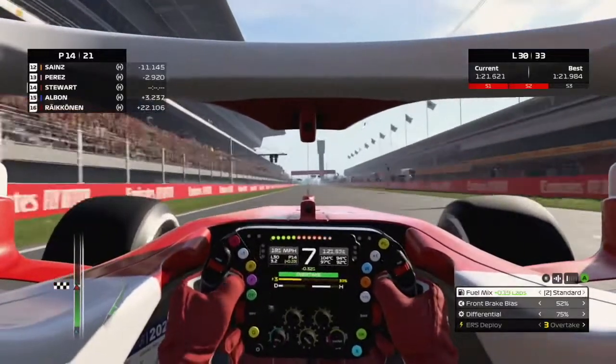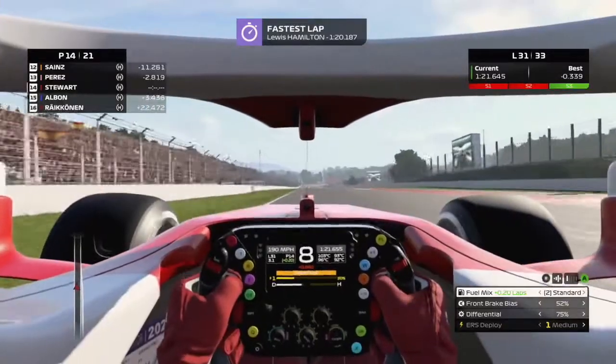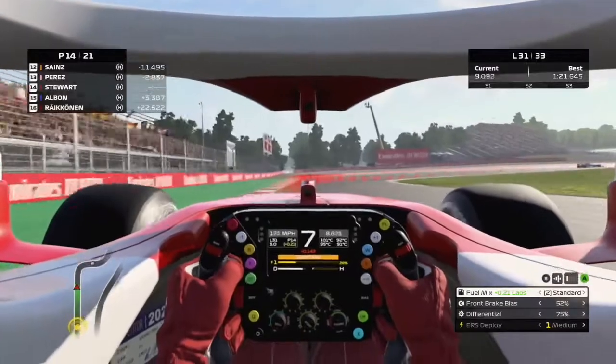Good thing is, if Hamilton comes past me, that does give me an extra, well, it means I'm doing one less lap, so it does mean I'll just whack it into Rich pretty much for the rest of the race, I would have thought.